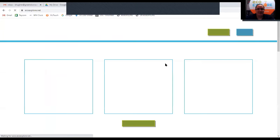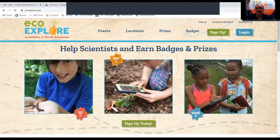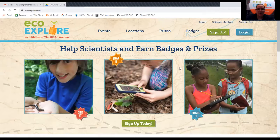I didn't go too far into our badges, so I probably should. Those badges that I brought up, and I can share my screen again if I need to. Actually, better idea, I will share it again and I will show you the website. All right. We're going to go to ecoExplore. So this is what it's going to look like when you first get on there.